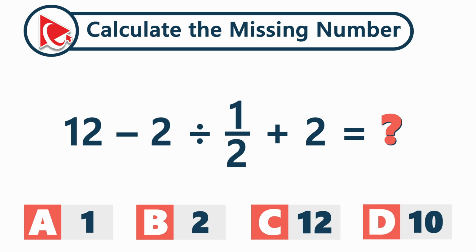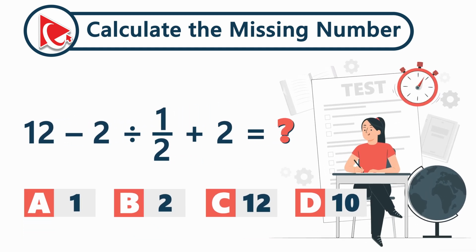And just like on a real test, I'll set a timer for you to solve this. Make sure to lock in your answer before timer's up. Let's begin.